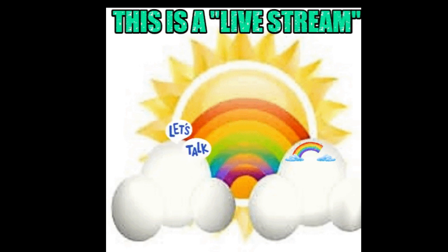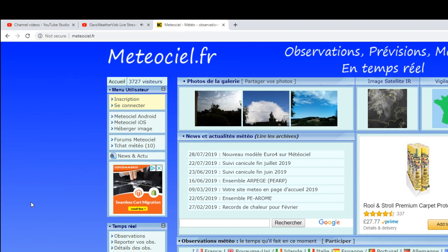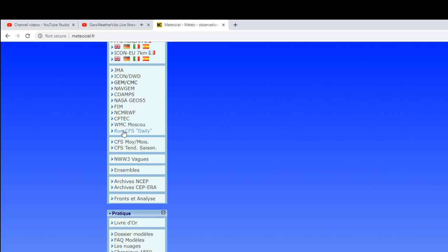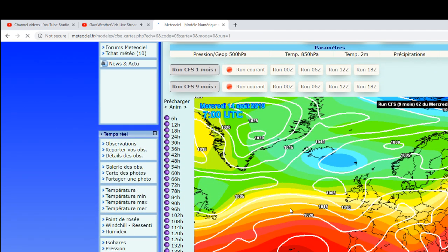Let's just quickly turn off the image, and then we're going to enable screen capture. Now that should be screen capturing for you. So let me know in the comments whether that's screen capture. I'm going to go down here. Let's have a look at the CFS daily run. So there we are. And while we're doing this, if we get any sort of lagging or buffering, do let me know through the comments. I'll go through them in a moment. You should now be seeing the CFS V2 midnight run at Meteociel.